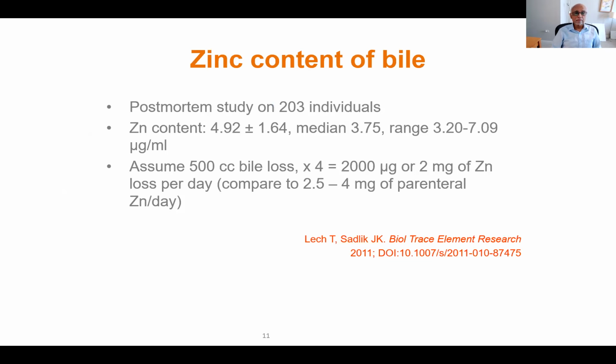I was able to find a post-mortem study on about 200 individuals looking at the zinc content of bile. And the zinc content of bile is quite significant. If you assume a 500 cc bile loss and you multiply it by 4, it is about 2,000 micrograms, or 2 milligrams, of zinc loss per day. In parenteral nutrition, we give only 2.5 to 4 milligrams of zinc. So if someone has a 2-liter bile loss, you can see how significant the loss of zinc could be from the body.